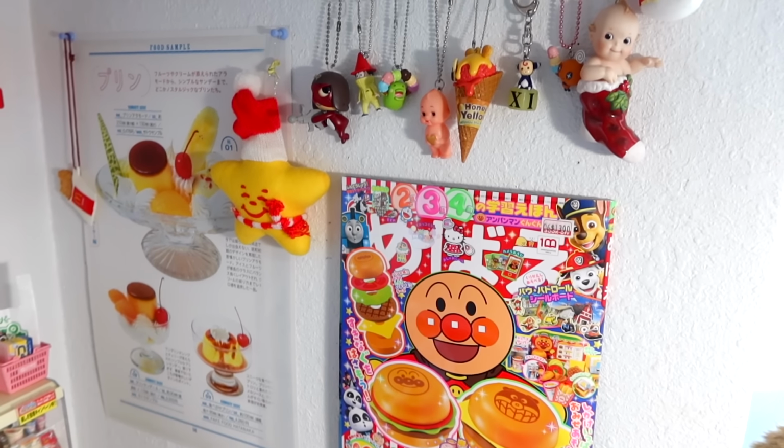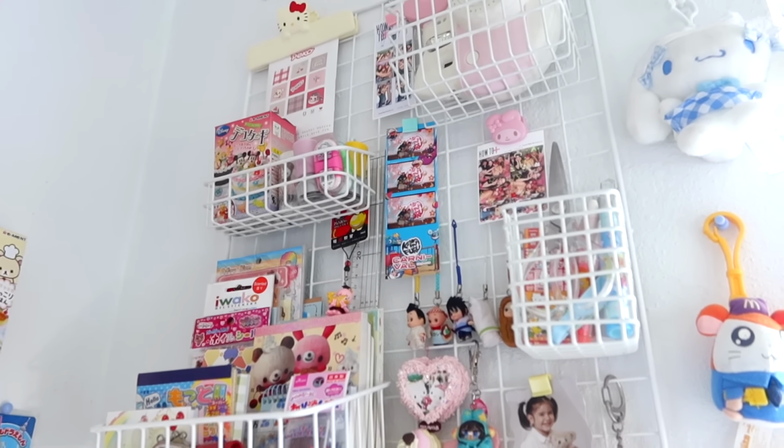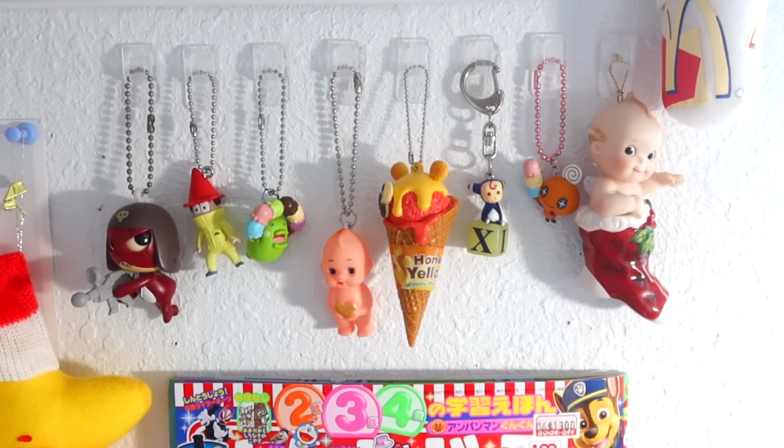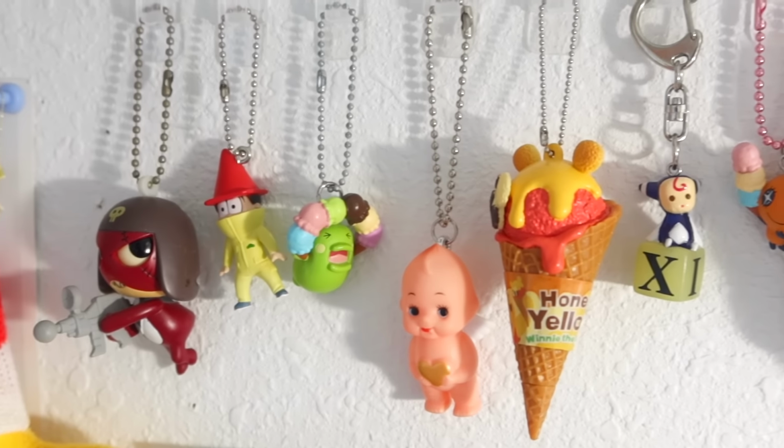In the same corner, I have a grid that holds my stationery and sticker collection. I also like hanging books and keychains here. I got these small hooks at Daiso recently, and they're perfect for my smaller keychains.